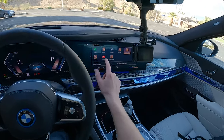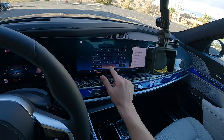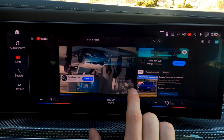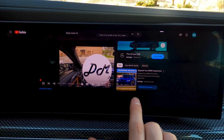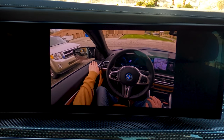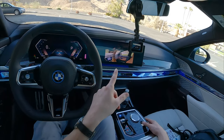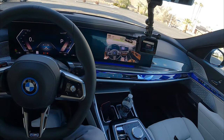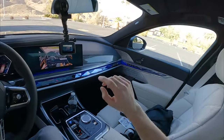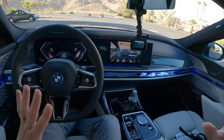That's pretty cool. In fact, let's bring this up. Daily Motor i4. Mercedes-Benz is turning electric. Oof. Savage Mercedes-Benz ad. Look at that. It's Daily Motor Inception. We're watching a Daily Motor video in a Daily Motor video. I like that. That's pretty cool. You're welcome, BMW. I'm double promoting your content right now. I'm in the i7 watching a video on the i4. That's fun. And I'm sure you can cast that to the giant theater screen that's in the back that we will be doing probably a breakout review on. I don't think it's worth getting into it for this test.